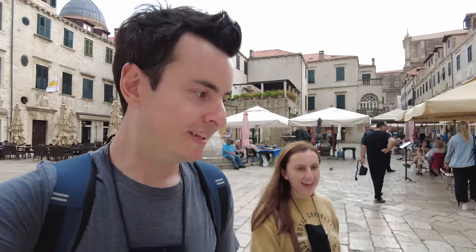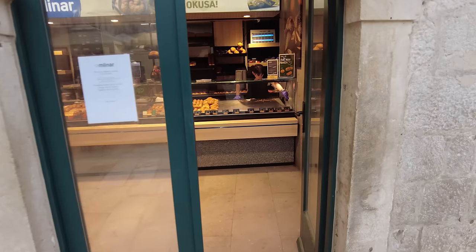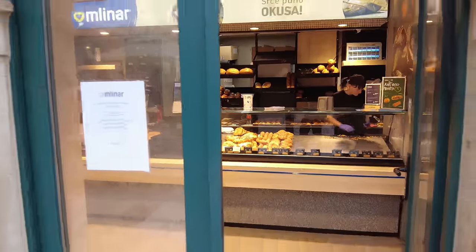Okay, let's go get some ice cream. Also, look at this bakery. Look at that cheese bread thing. Is that pizza? Oh my God. Should we get it? No. Wait, okay, let's do this one.